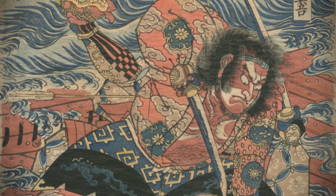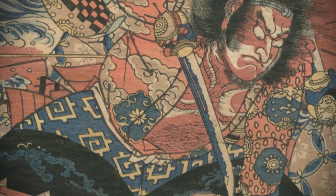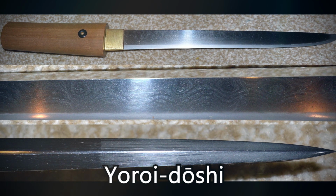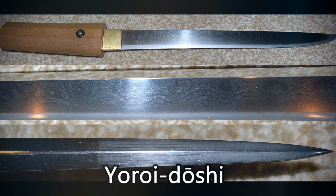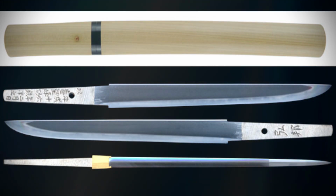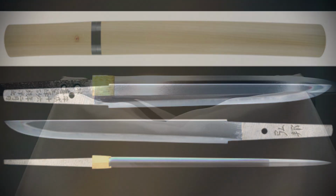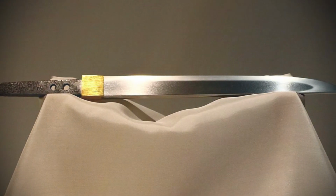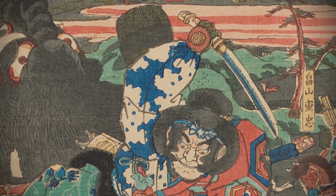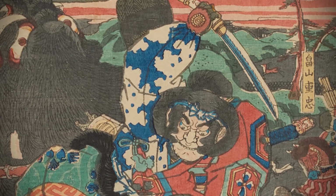So far, we have talked about the history of the Tanto, but there are also several types of Tanto. The Yoroi Doshi is a type of Tanto specifically designed for stabbing enemies through the gaps in their armor during close combat on the battlefield. This Tanto features a narrower blade and an extremely thick spine with a thinner tip, making it exceptionally sturdy. The blade length is typically about 11 inches or less, roughly the length of the forearm, as it is often held in a reverse grip with the right hand during grappling.